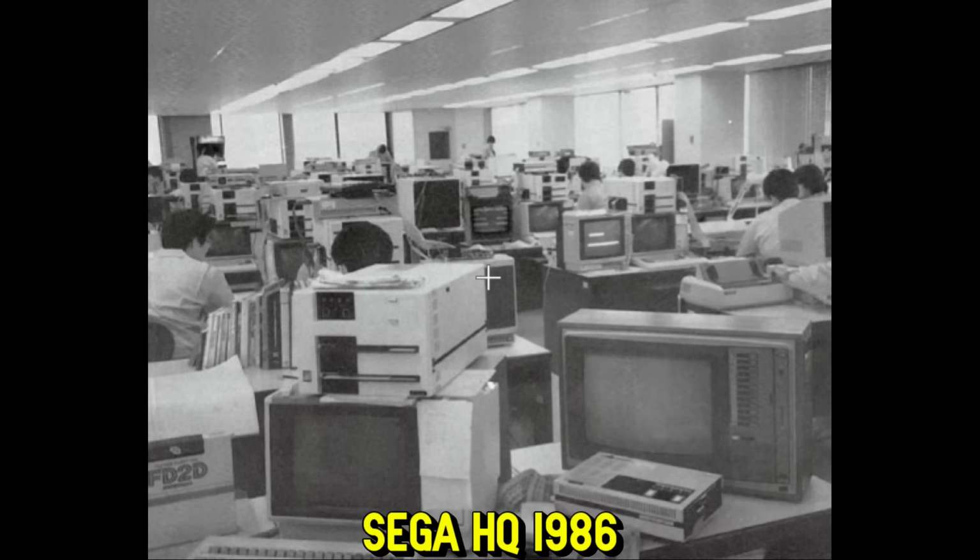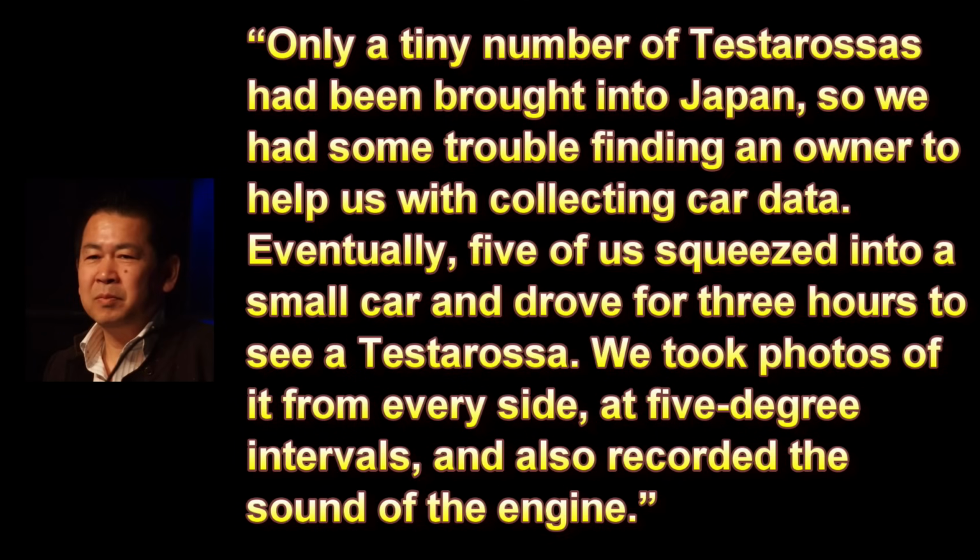After heading back to Sega HQ, but before programming could proceed, Mr. Suzuki wanted to do a bit more research, specifically on the Ferrari, which is where they ran into their very first problem. "Only a tiny number of Testarossas have been brought into Japan, so we had some trouble finding an owner to help us with collecting car data. Eventually, 5 of us squeezed into a small car and drove for 3 hours to see a Testarossa. We took photos of it from every side at 5-degree intervals and also recorded the sound of the engine."